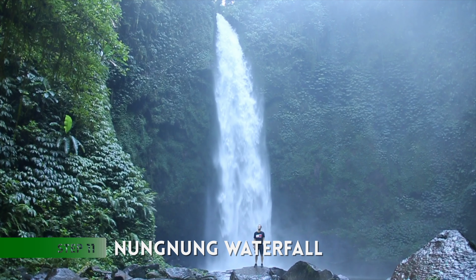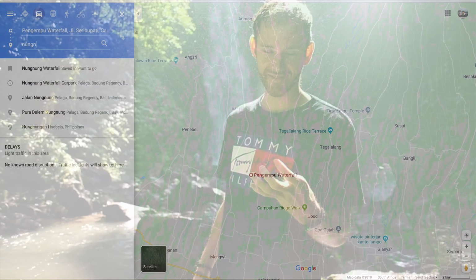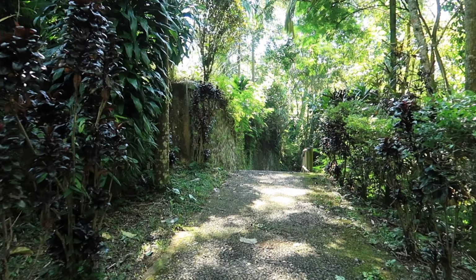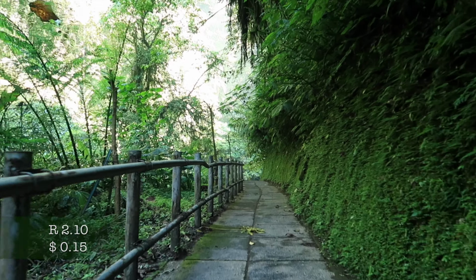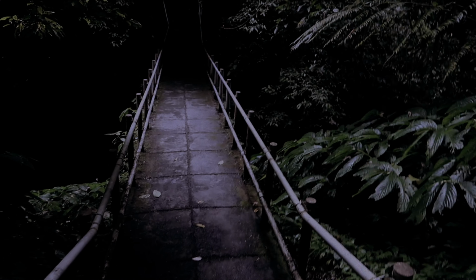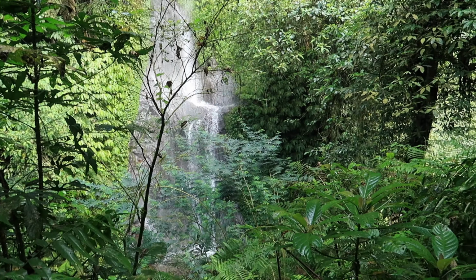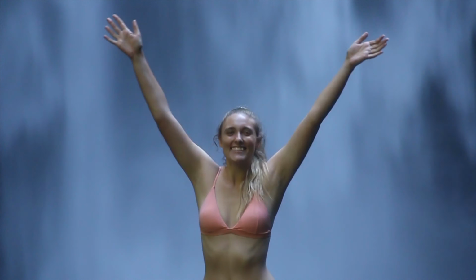Nungnung Waterfall is another 32 minutes out, so you'll want to leave around 8 or 8:30 so you can make the 21.4 kilometers before the 9 a.m. opening time. You'll need to hand over 10k as an entrance fee and 2k to park. There are rumors of an evil staircase that precedes the waterfall, robbing you of energy, breath, and zest. But fear not, it was a fairly easy 20-minute stroll, and if nothing else, made the waterfall even more awe-inspiring.